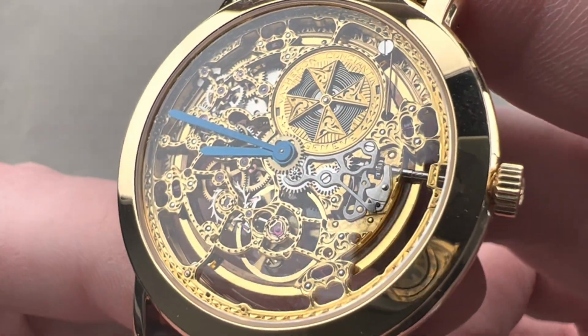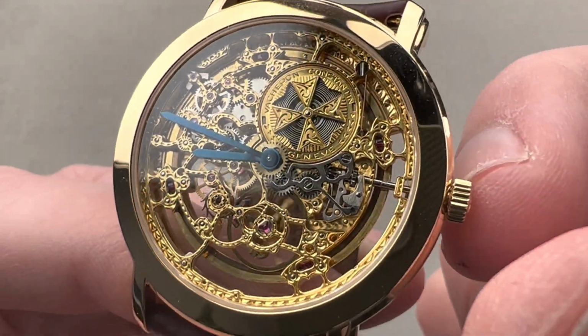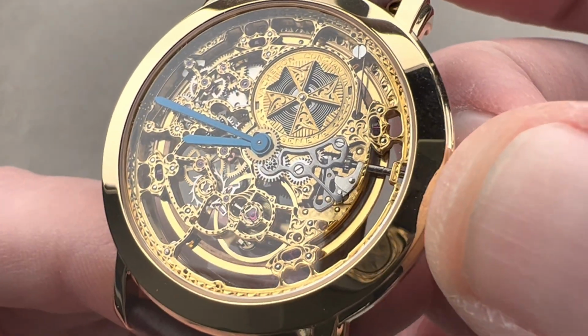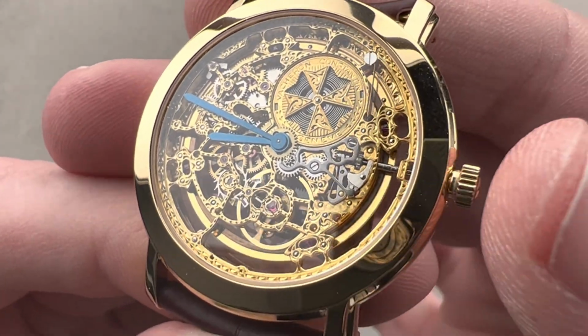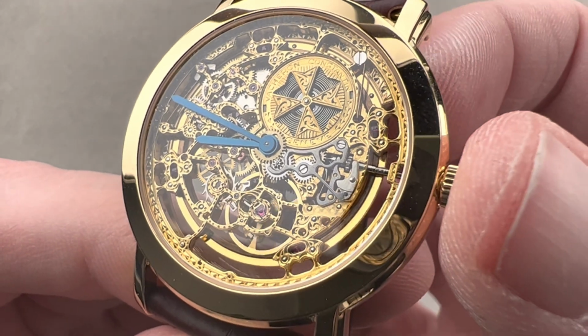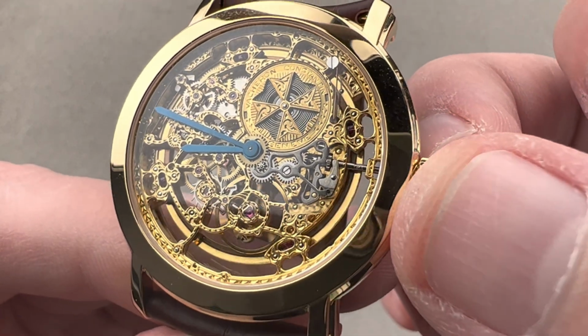So let's just take a quick tour. As you can see, steel components, immaculately hand finished, comprising the keyless works. I'll do my best to operate that. You can see how the keyless works operates. You have the little clutch, you have the setting lever, you have a sliding pinion with a crown profile at the end. There's a little winding pinion right at the root of the assembly.